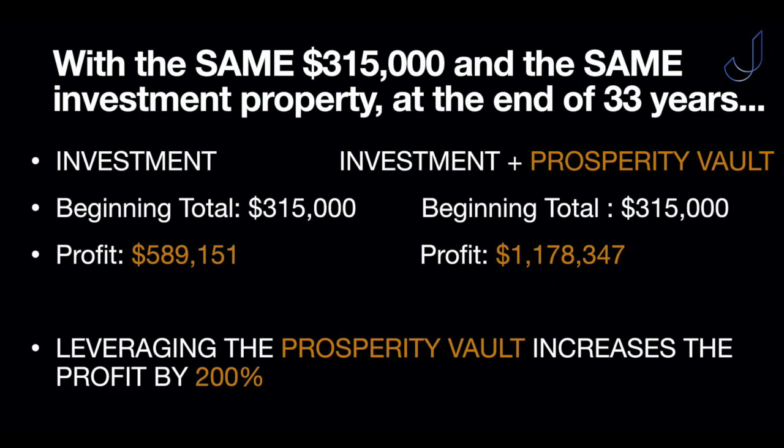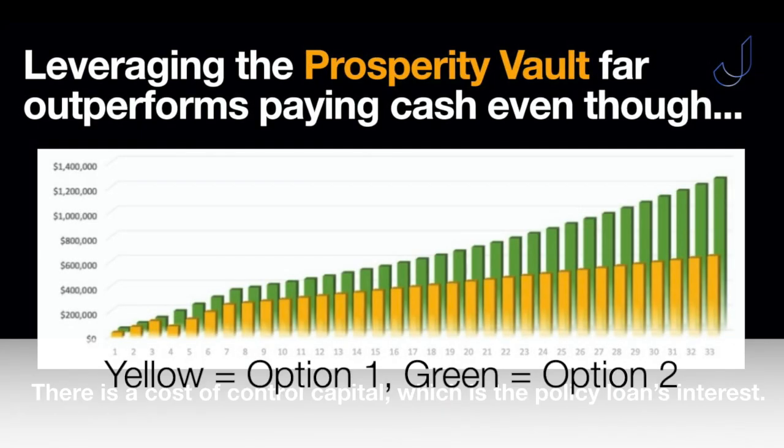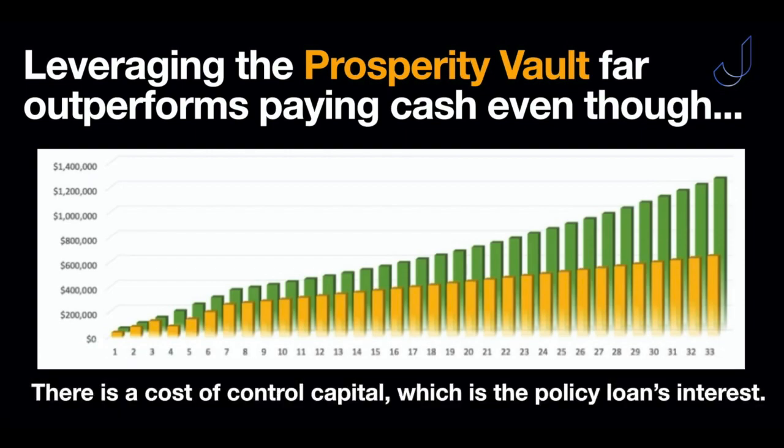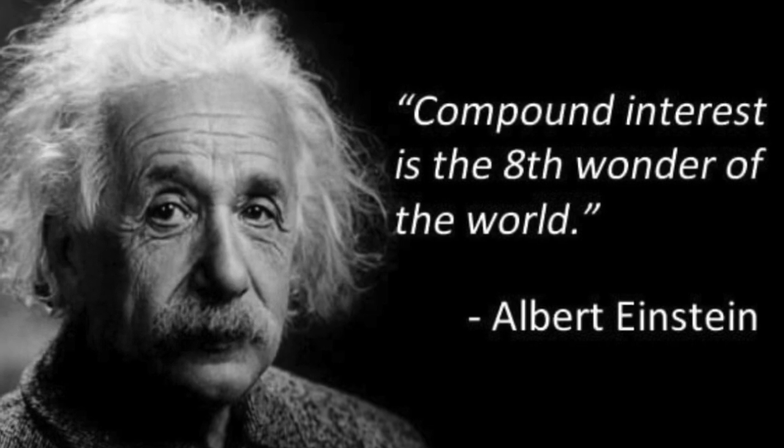The biggest difference is that when we save our money in the Prosperity Vault, we have the ability in year three to leverage it and use the life insurance company funds to buy the property through the policy loan provision. By doing that, the account value within the Prosperity Vault never diminished in year three, and its compounding effect was never interrupted. Yes, uninterrupted compounding interest is very powerful, as Albert Einstein calls it the eighth wonder of the world.